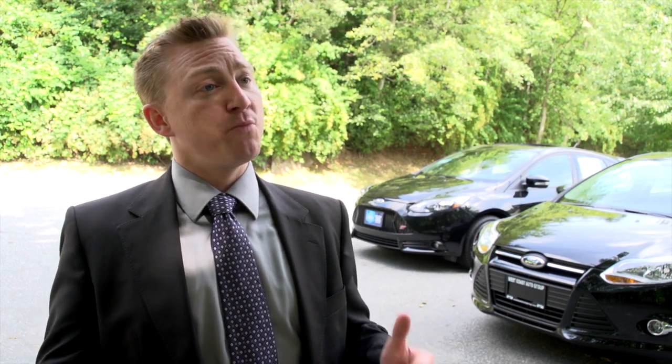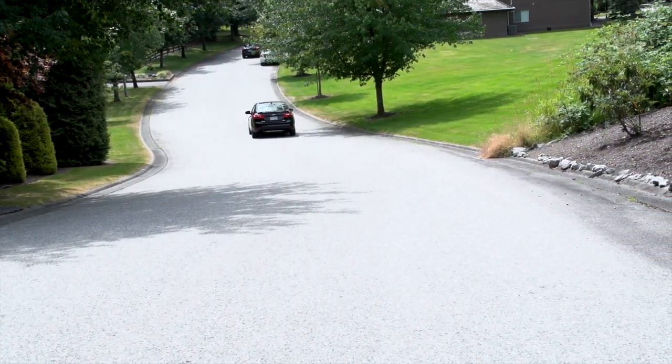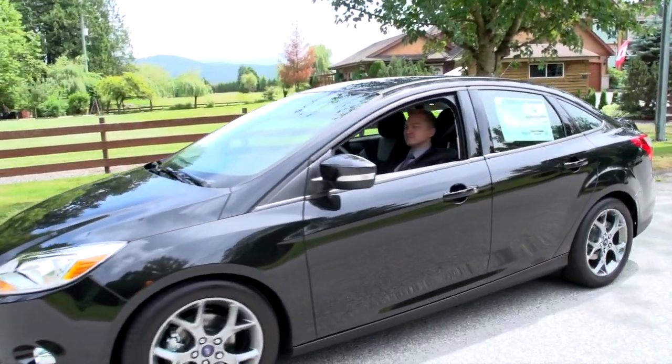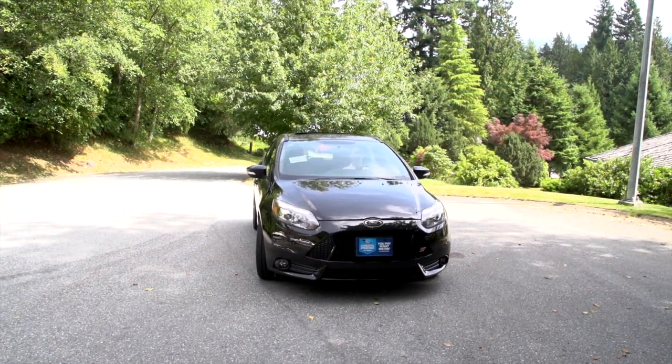And speaking of standard, Ford certainly doesn't let you down when it comes to safety. Standard are 7 airbags. You've got your side impact airbags, your front airbags, side curtain airbags from the ceiling, and also a knee airbag for the driver. So in the event of a collision, you're protecting the driver's knees as well. You don't have to worry about not getting the safety features you want in a compact car when you're driving the Ford Focus.